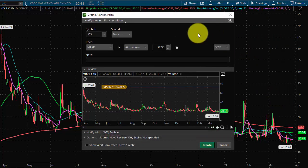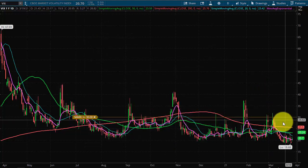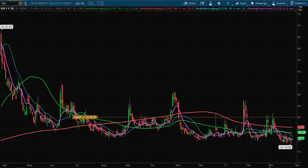And then all you got to do is set the price point. So for me, I'm going to put 30 at or above. And I could just say market's dipping, market's dropping, whatever, and then create that alert. And you can see that if the volatility index, VIX, gets above 30 bucks, I know the markets have pulled back.